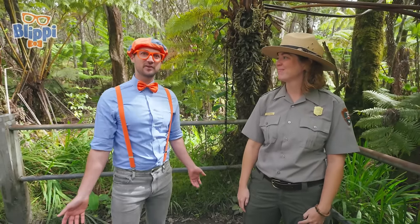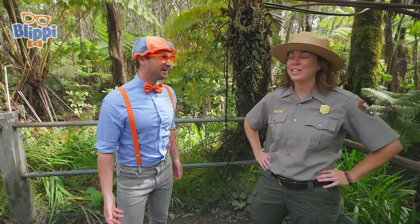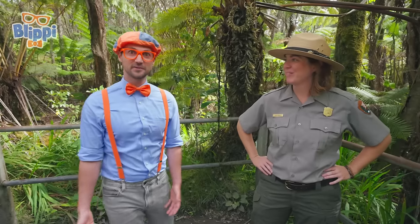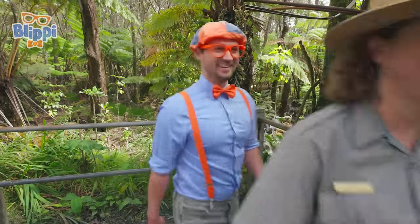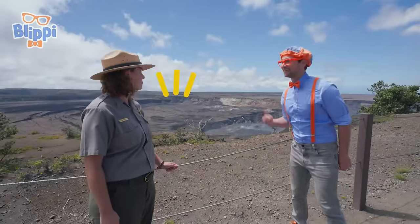Hey, and speaking of volcano, do you mind if we go check it out? Yeah, do you want to go see Halemaumau Crater? Oh, I would love to. That sounds like fun. All right, let's go see our volcano. Wow, cool, a volcano.